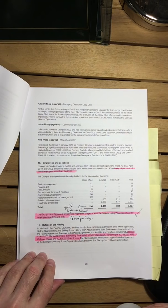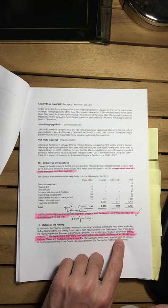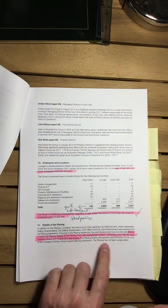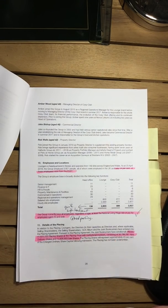Details of the placing. It gives the split between the new shares. So they've raised about 60 million in new money, which after fees is 56 million, as we saw earlier.